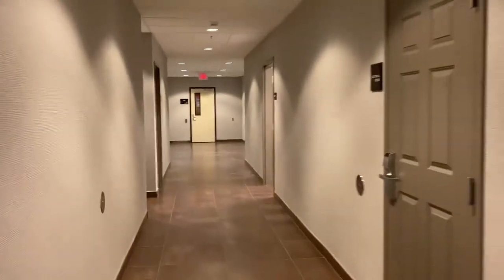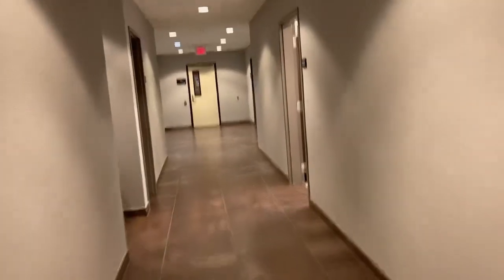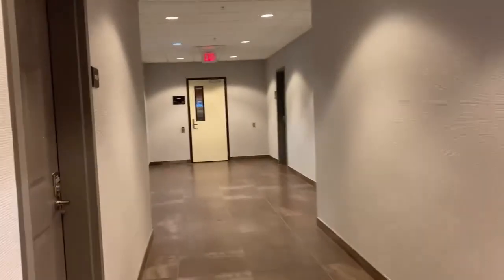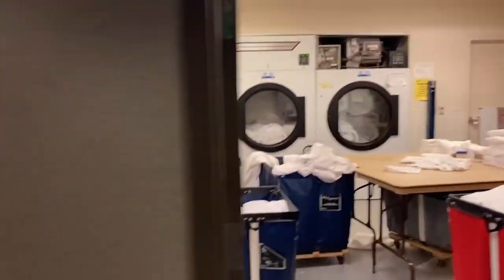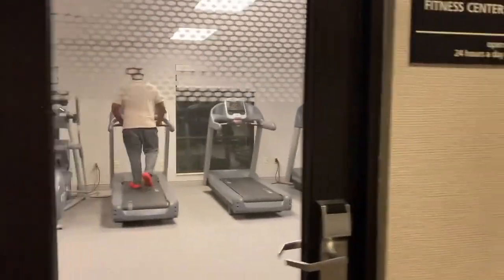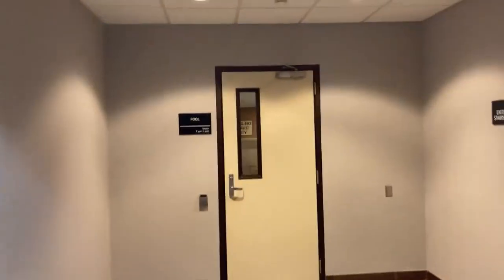And then right past the front desk, there's a men's and women's bathroom, bottle refill station, and drinking fountains. And then straight down, their laundry. And then the fitness center, which I'll put that footage in.